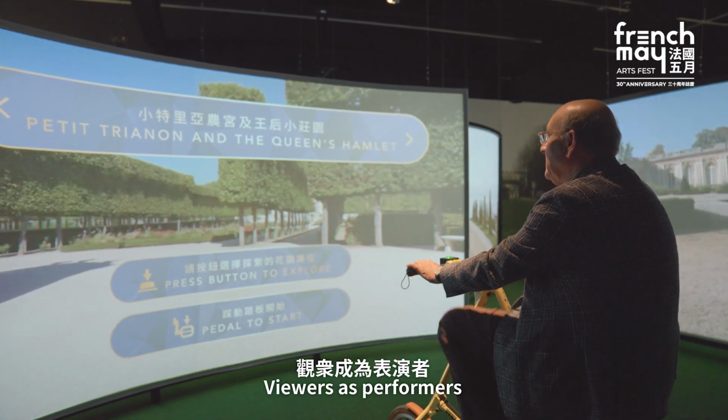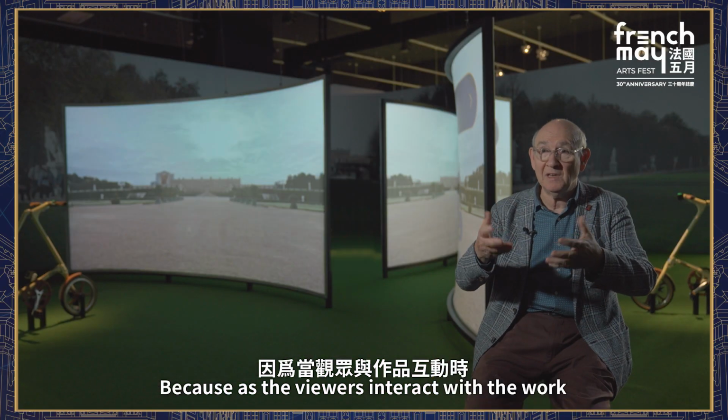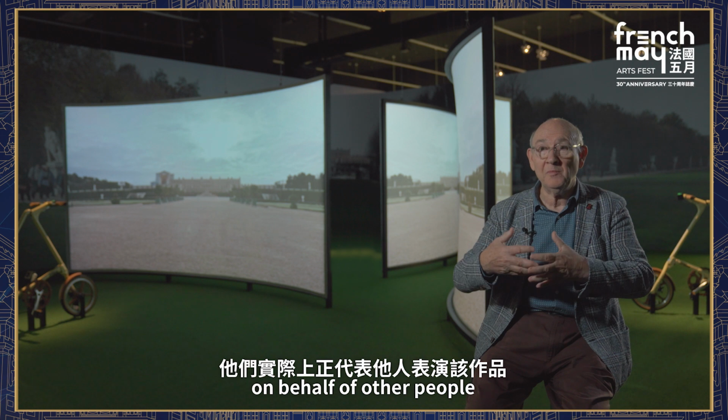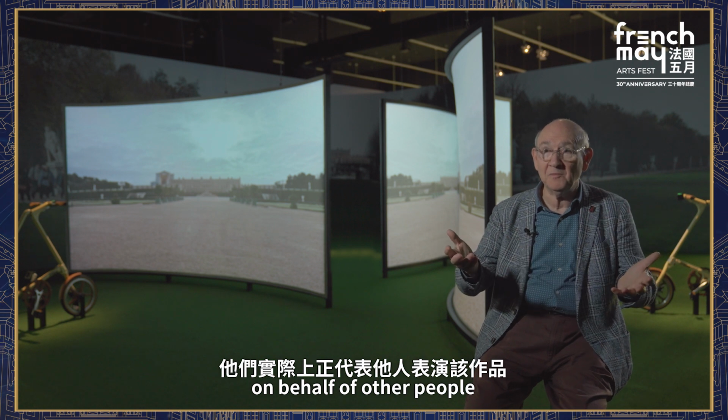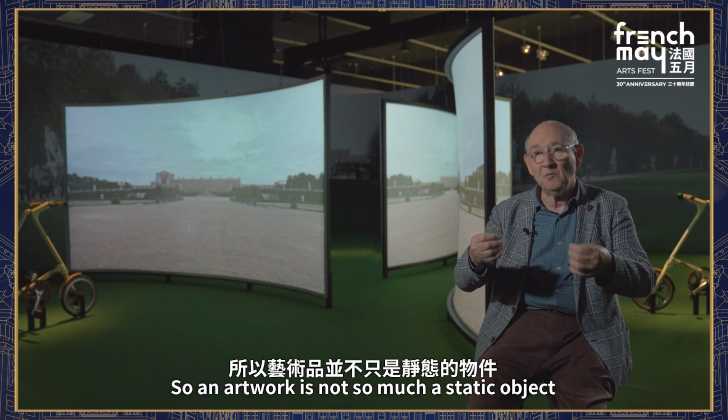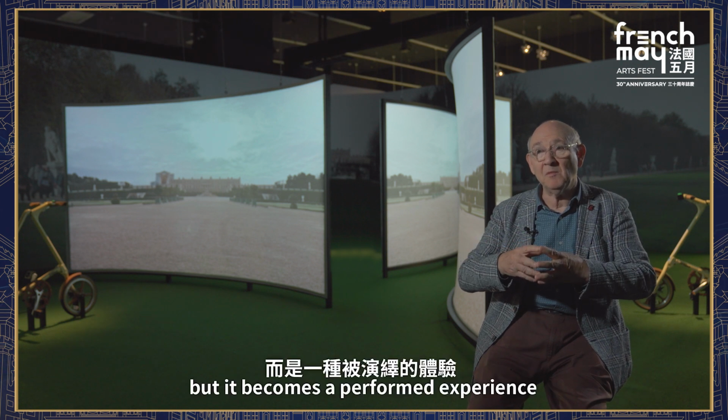Viewer as performer, because as the viewer interacts with the work, they are actually performing that work on behalf of other people. So an artwork is not so much a static object, but it becomes a performed experience.